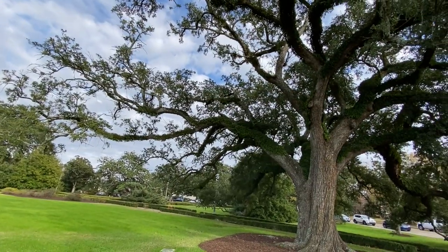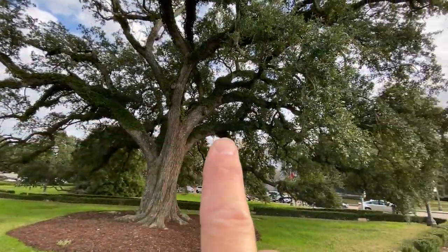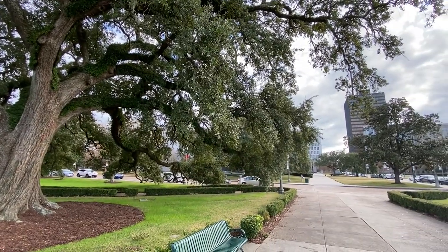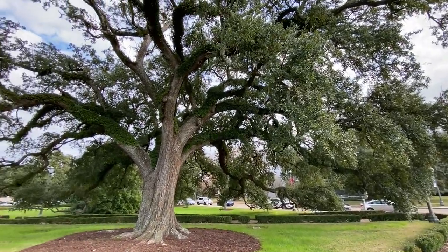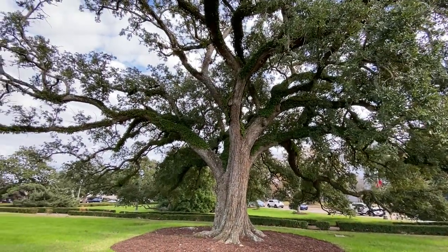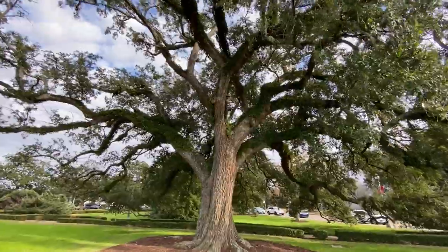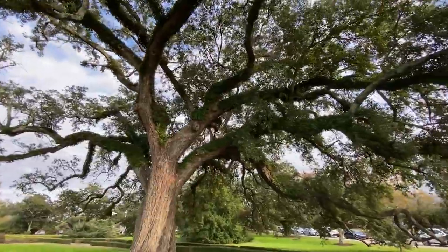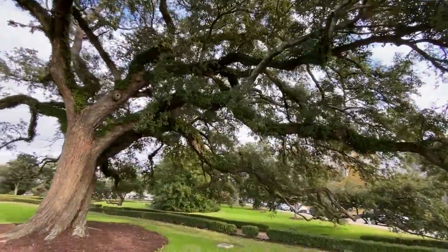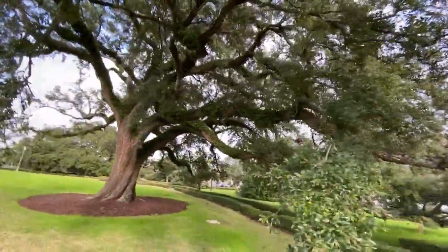Check out these oak trees. Look at the length and the width of the limbs. How old do you think this tree is? 100 years? Ooh, easily over 100. Yeah, easily over 100. Probably 250, 300. Are you serious? Yes, sir. Holy cow. That's a gorgeous tree. Absolutely. Thank you. So the state employees verify this is a 200 to 300 year old tree. Look at this thing. Is that cool? That's an amazing tree. Look how low it gets to the ground over here.